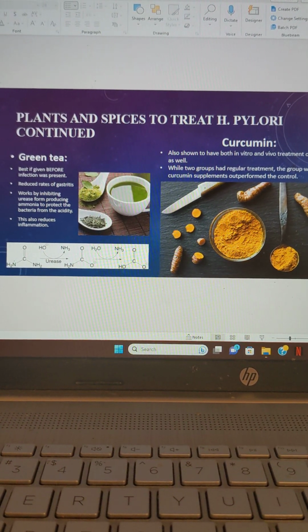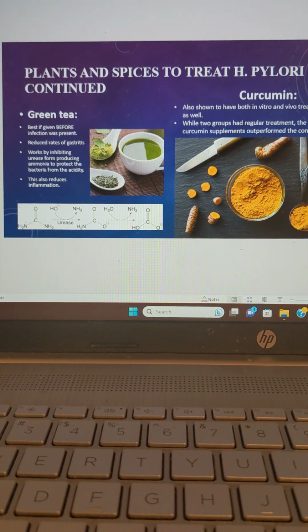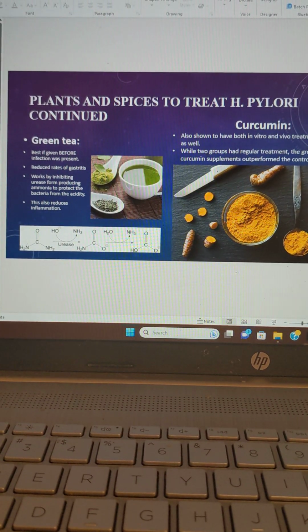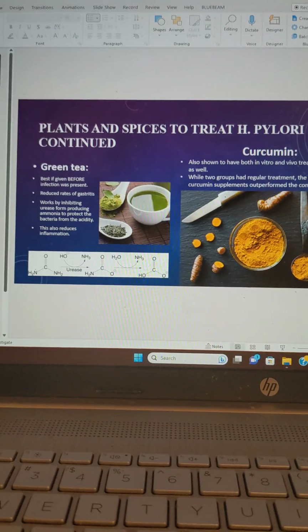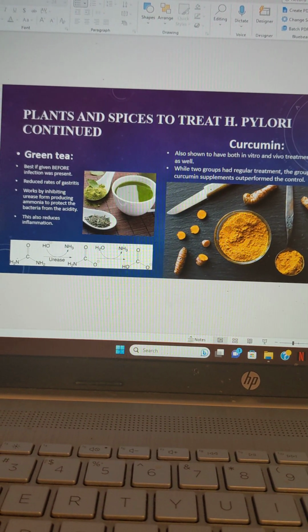So green tea prevents the H. pylori from creating that ammonia by inhibiting its urease enzyme from hydrolyzing it, making it more susceptible to the acid. It also has some anti-inflammatory effects.